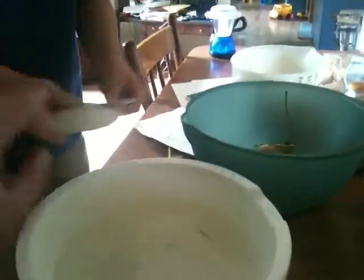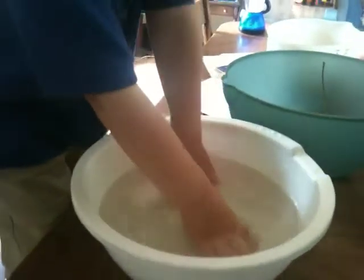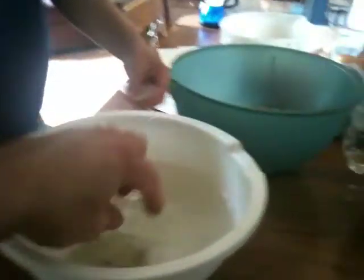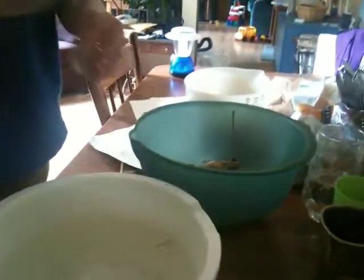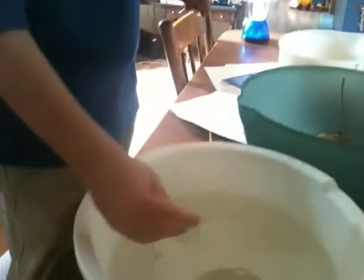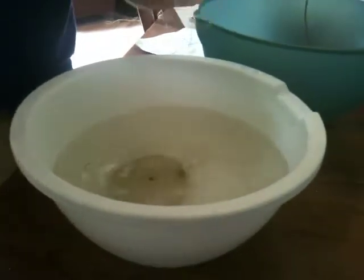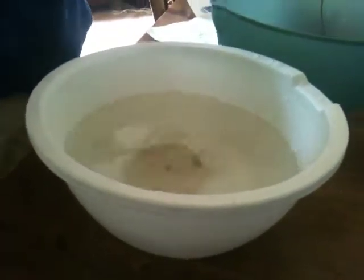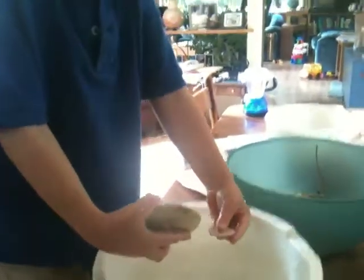Let go. Try the other side. Try to flip them over. Flip them over. Wait, hang on. Flip them over. Let the water drain out. So that one still sinks. What about the other one? Does it sink if you put it the other way? No. It's floated up. What happened? Sink. It got wet inside, I think.